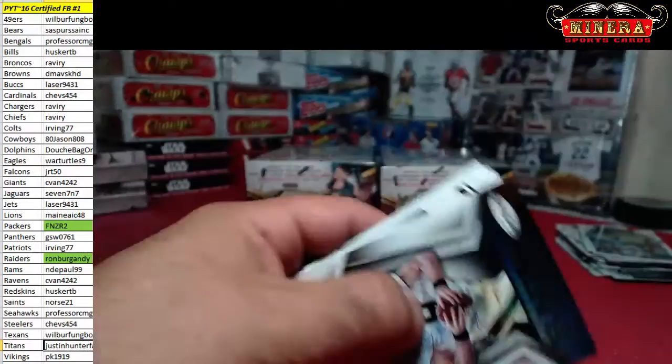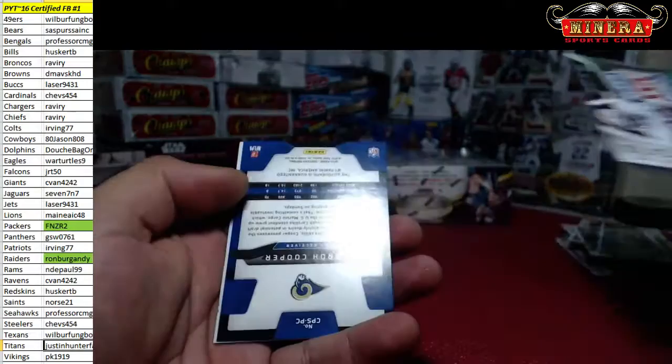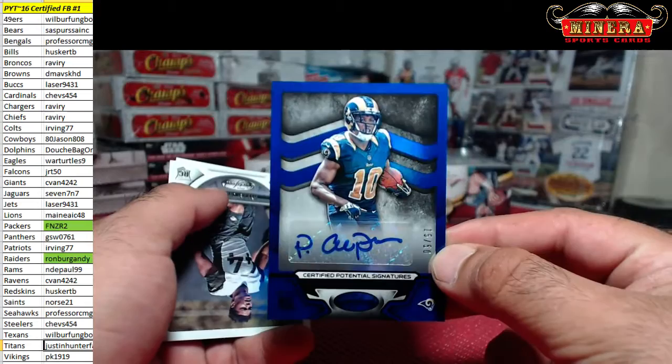Drew Brees, Jim Kelly out of $9.99, and our stealing autograph of this box has got to be behind Jerry Rice. Farrell Cooper, look at that, 15 of 50, beast.